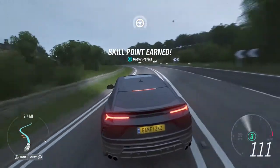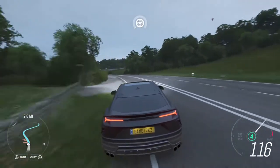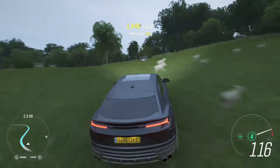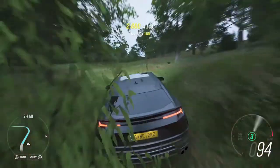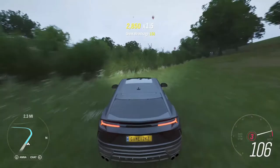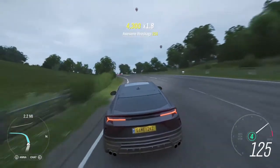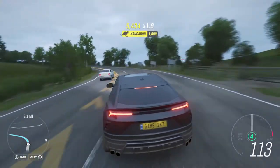Okay, this is actually pretty fast even on the asphalt roads, which is pretty good. I mean, it's normal. Dirt cars you can drive on roads with no problem, but cars that are meant for the asphalt, you'll have trouble driving them on dirt.